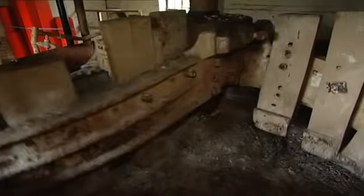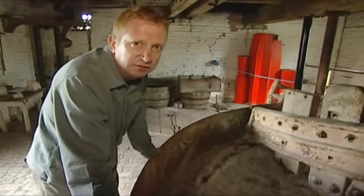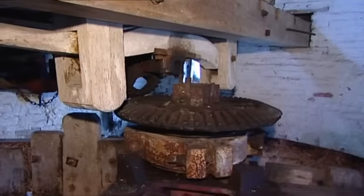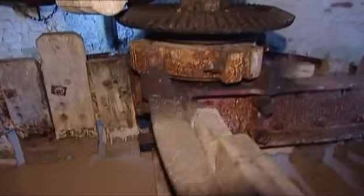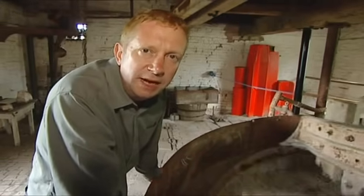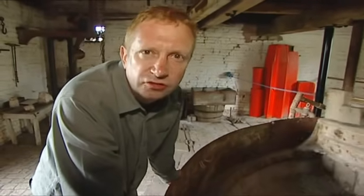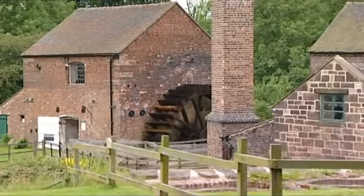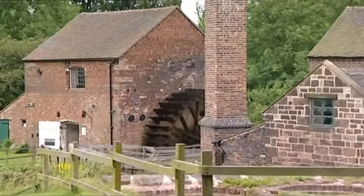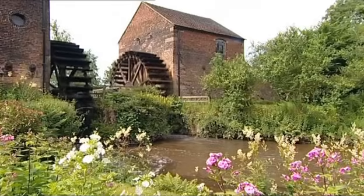Then shovel the flint into this, the grinding pan, where it was ground between two sets of stones for 2 days. And this pan would have been full of water. They tried dry grinding, but it killed too many millers. The dust. They called it potter's rot. Ingenious machinery allowed the flint miller to work alone, but his output would always be limited.